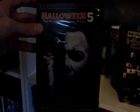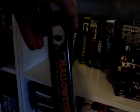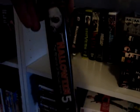The next one is Halloween 5, The Revenge of Michael Myers. Again, another collector's edition clamshell. Some images on the back.